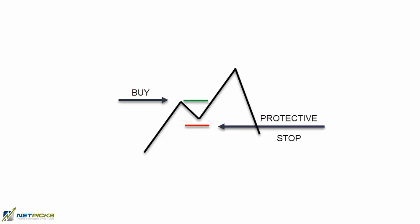So as mentioned, it's to sell your security when it reaches a certain point. And this is typically, unless you're using a trailing stop, used to limit how much you're going to lose on your trade or your investment, whatever it is. So for example, let's say you buy a stock for $100 and you place your protective stop loss at $95. Well, the broker's going to sell the stock if it falls to that $95 level. So in that case, you're going to lose $5.